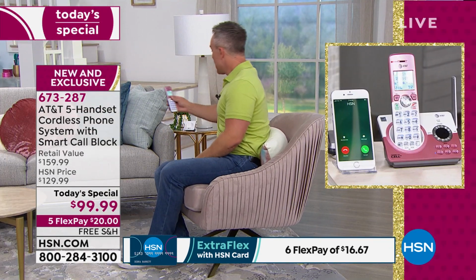Oh, the phone's ringing. Guess what? I know it's not a robocall because it would have been pre-screened. So I come down here and actually it says it's from my cell phone, so I'm going to answer it. Hello? Guys, that's speakerphone. Let me adjust the volume right there. But I was able to take that call, speakerphone if I'd like to, getting better range.